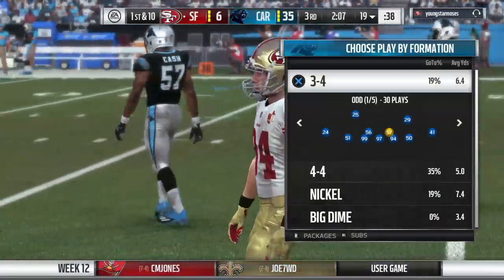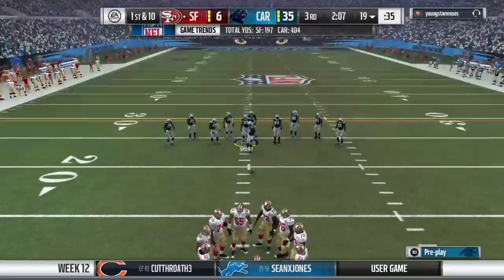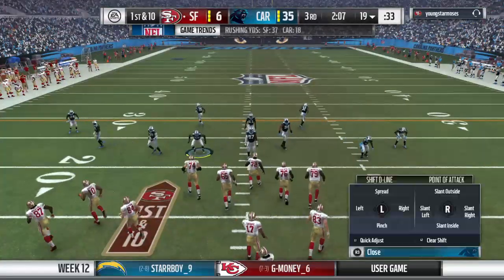Out on the field now, here come the 49ers. And down on the scoreboard, certainly needing to avoid what happened on the last drive, punting the football.